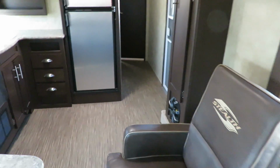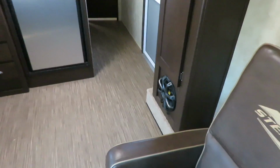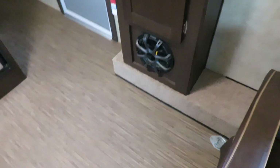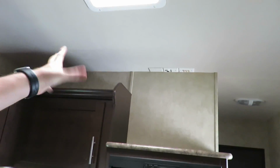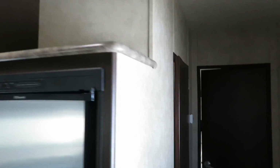Like a lot of toy haulers, they had to have the big Sony system in here. So it's got the big booming sound. You got a touchscreen activated radio. Pretty normal toy hauler stuff. You could throw a TV up here. Looks like they never did.